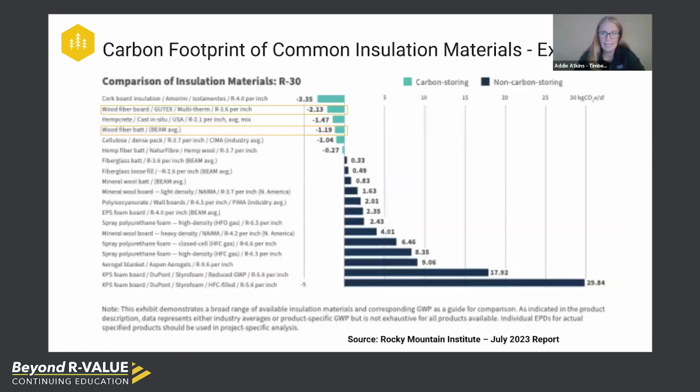I just added this slide in. This data comes from the Rocky Mountain Institute, a report that came out in July. It might be a little blurry, but we could send this to you if you'd like to see these details up a little closer. But this is, again, the carbon footprint of different insulation materials. Some of this data comes from BEAM, some of it comes direct from different manufacturers.